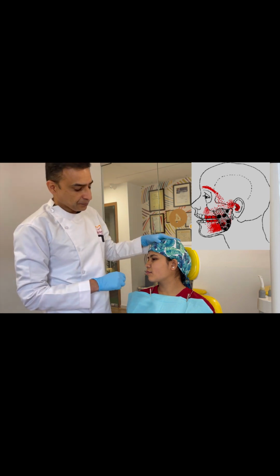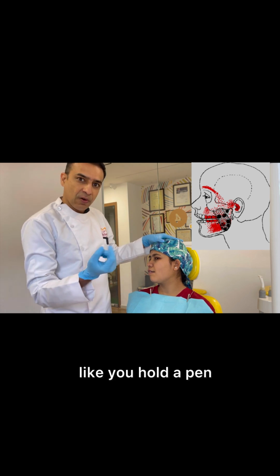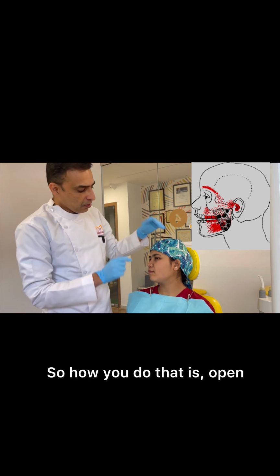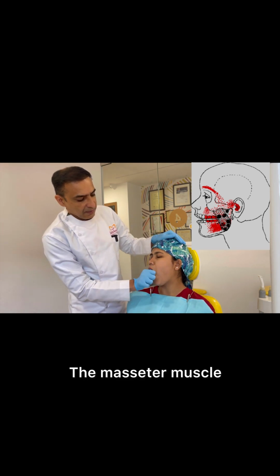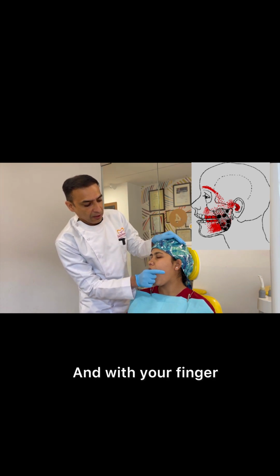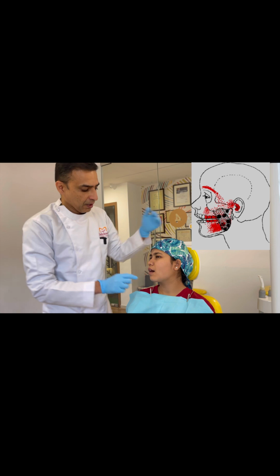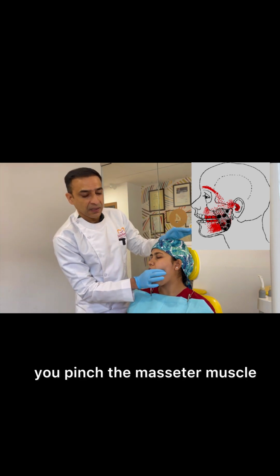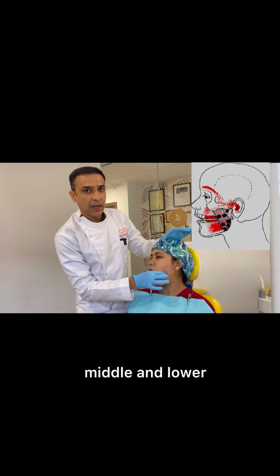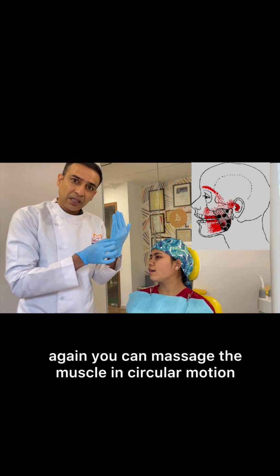Next, to check the masseter muscle from inside, like you hold a pen, you will hold the masseter muscle and feel. How you do that is, open the mouth, with your thumb you feel the inner part of the jaw, and with your fingers you feel the outer part. So basically you're pinching in between. You pinch the masseter muscle, and then you feel on the top, middle, and lower. If you have tenderness, again you can massage the muscle in circular motion.